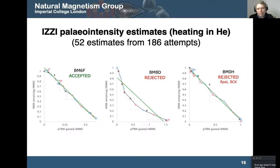So we've done the IZZI technique, which is a type of Thellier method. And we made 186 attempts at getting a paleointensity, but we only ended up with 52 estimates, which was a little bit lower than what we'd hoped for, because in previous work in Iceland, we had a success rate of up to about 60% for the rocks. But for these particular ones, we had a success rate of less than 30%. Anyway, I'm just showing you typical Arai plots, some curved, some not.